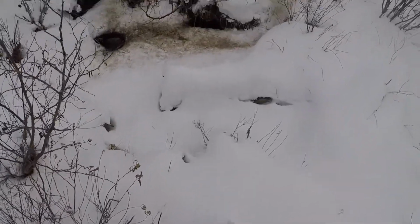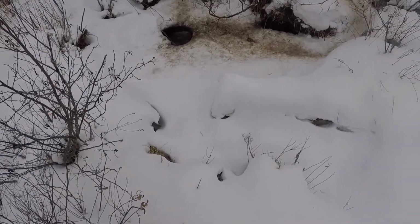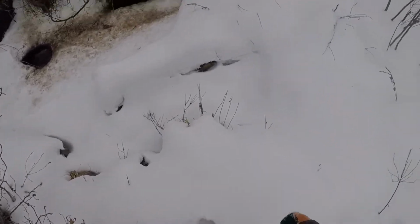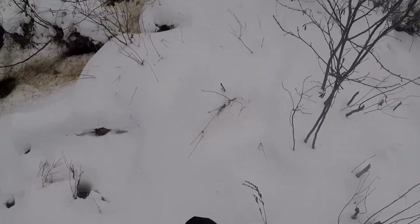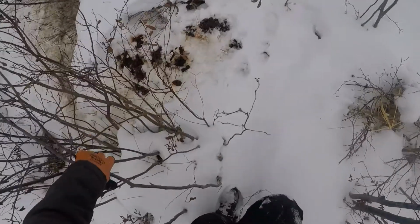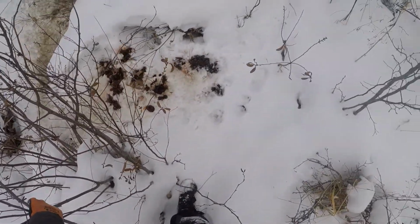So we have a lot of otter in this area, in this county, and we're only allowed to get 2 a year up here. And I don't intentionally trap otter, but I always fill my tags, just because if you're trapping beaver, you're gonna catch otter, especially when we have this many. So this is what they call an otter toilet, and you can probably figure out why.